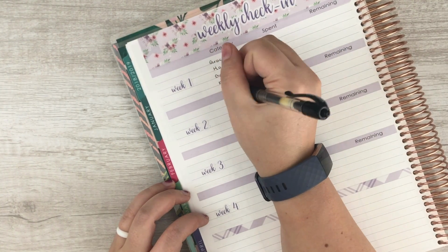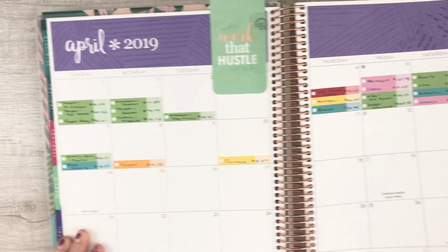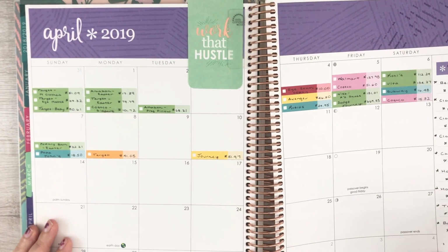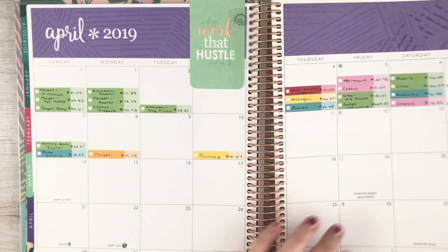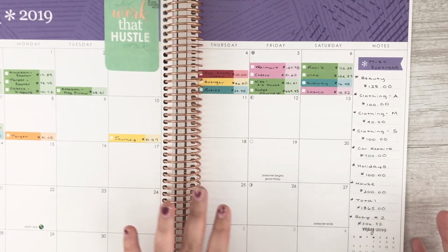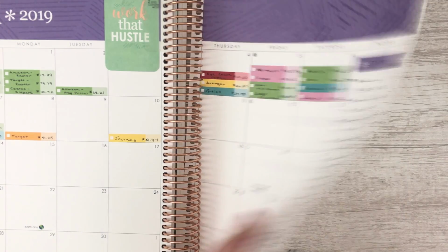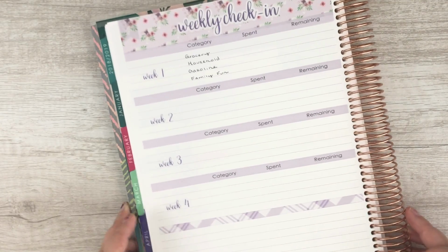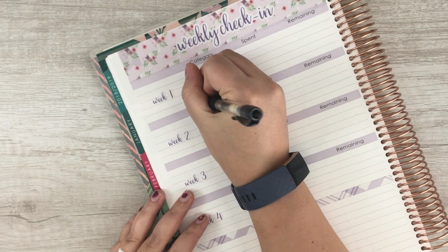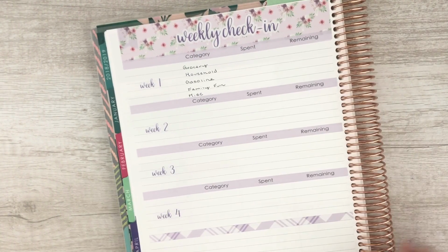And then I think what I'm going to do, instead of tracking my personal money, I might just go ahead and track the miscellaneous transactions, because I know in total we should be around $13.65, and I feel like a couple categories we did go over a little bit. So I just want to keep a close eye on that. So we're going to track miscellaneous and switch it up a little bit.